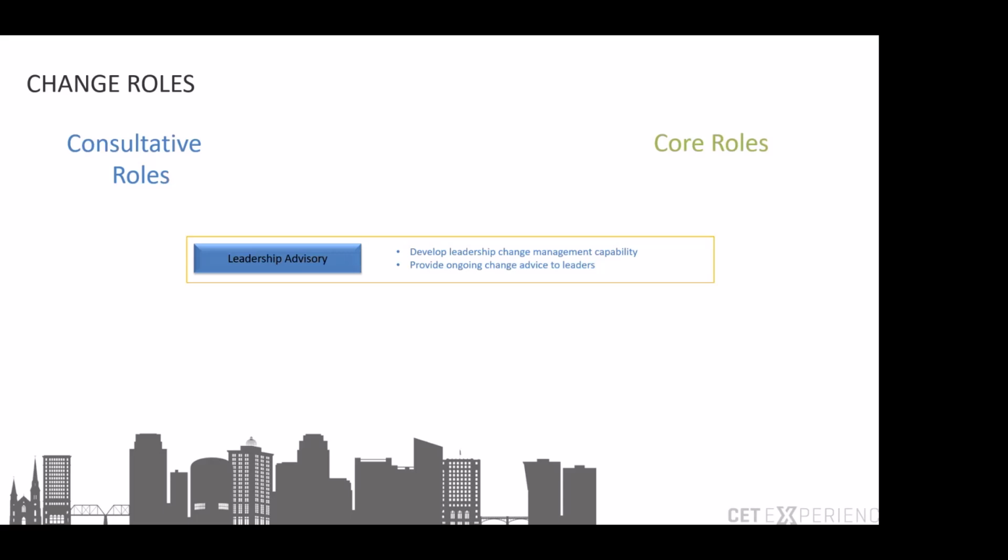Then we have leadership advisory. This is going to be more of a middle management type of role where they're going to help guide the teams throughout the organization. They are going to work with leadership or executive management. They are going to make sure that everybody's on the same page, but their role really is to guide the teams.